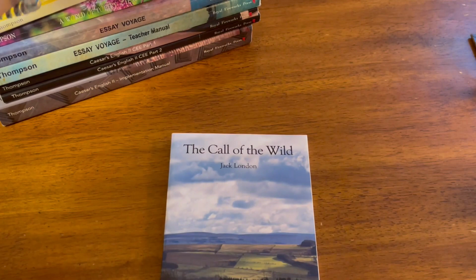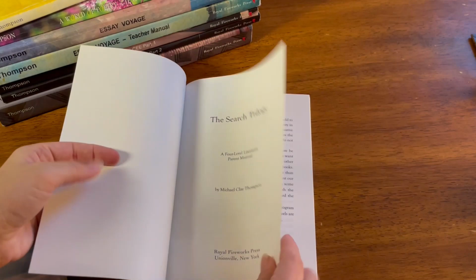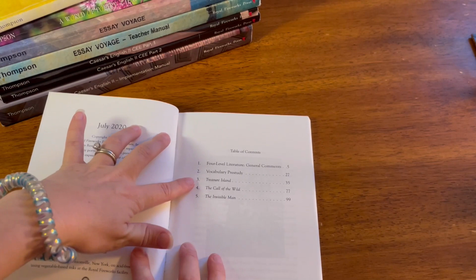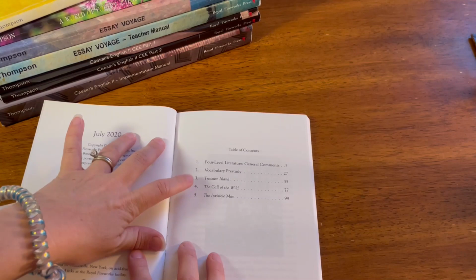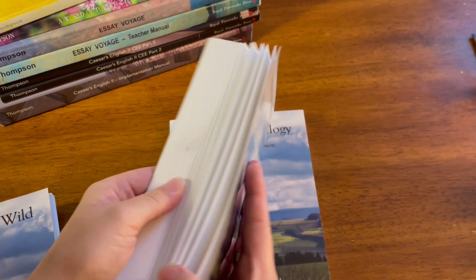So with the Search Trilogy, he has general comments, vocabulary pre-study, which I think obviously is good before you get into the books. We last year did Treasure Island. Both the kids independently read Call of the Wild, and then next year we are going to work on Invisible Man. Treasure Island took us a long time. It is a pretty big book, and my husband did it as a read aloud with us in the afternoon, or whenever we had free time.